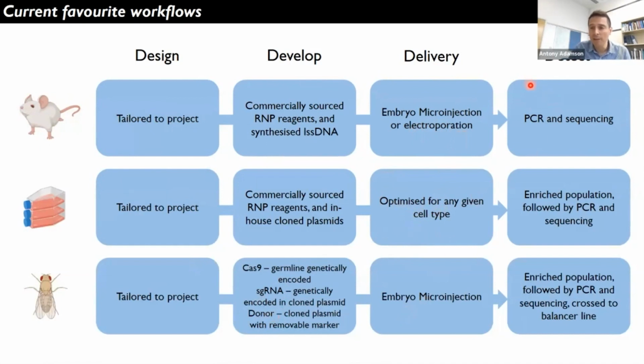And finally, in terms of detection, PCR and sequencing for the mice. For the cells, we're doing that enrichment first quite often. So that could be screening the guide RNAs, or it could be the antibiotic resistance genes put in there, followed by PCR and sequencing. And again, with the flies, as I say, we have that enrichment population where we look for things like the eye color.